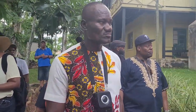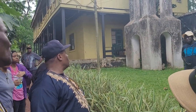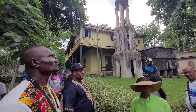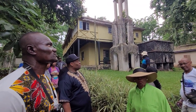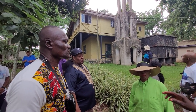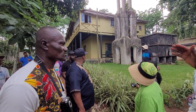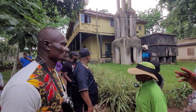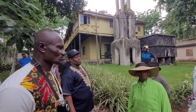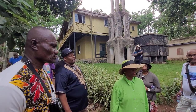This house was built just as a curator's residence. It was built in 1875, and since 1890, anybody who comes here to look after the garden was supposed to live here. From 1890 up to 1957, when the British vacated the place, they turned it into a dormitory for the School of Horticulture training students. They have also vacated here to another place.